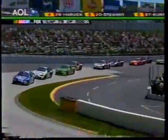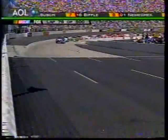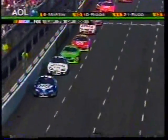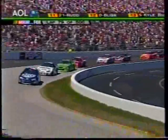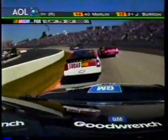Yeah, Ryan's just not as good as Rusty right now. Matter of fact, I don't think Bobby Labonte might be. Those first 4 cars, Bobby Labonte, Jeremy Mayfield, Kevin Harvick, and I think Tony Stewart, those are the 4 or 5 best cars out there right now.